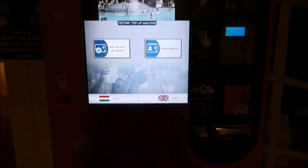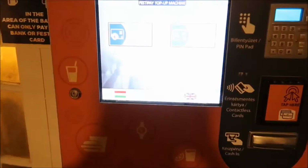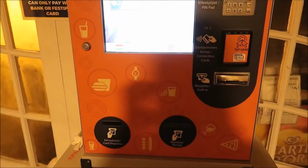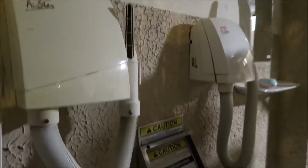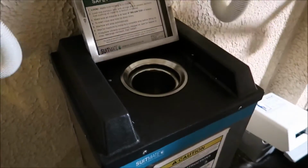They've got top-up machines where you can top up your wristband, and you can buy drinks and food without carrying your cash everywhere. They've got hair dryers, and then they've got a dryer for swimsuits and wet things as well.